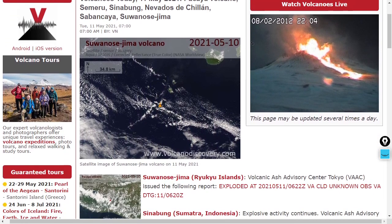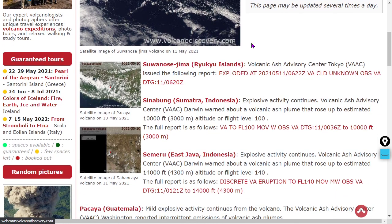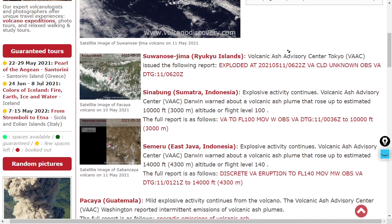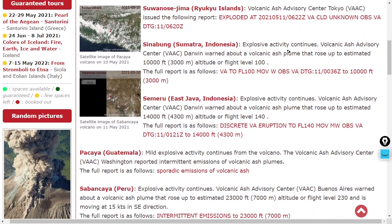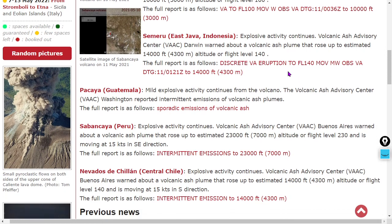Volcanoes over the past 24 hours include Suwanosejima, which exploded, produced a volcanic ash cloud of unknown size. Please do not attempt to hang glide over the caldera. Sinabung. Don't square dance the caldera at Sinabung as it's exploding and producing a 10,000-foot altitude plume of volcanic ash above its caldera. Semeru on the Indonesian isle of East Java, exploding as well, 14,000-foot ash plume there.